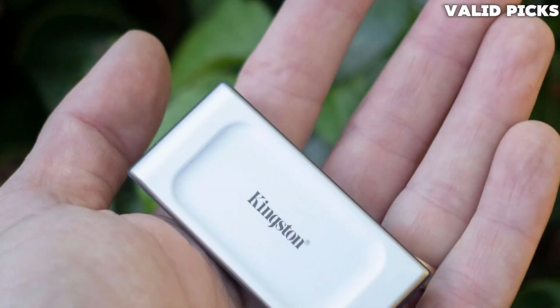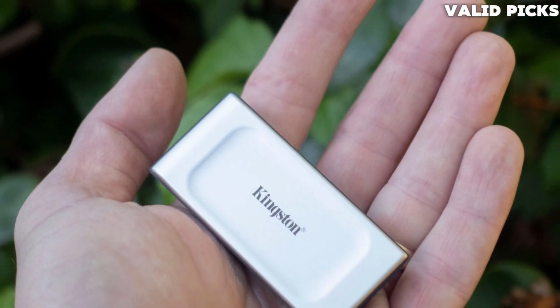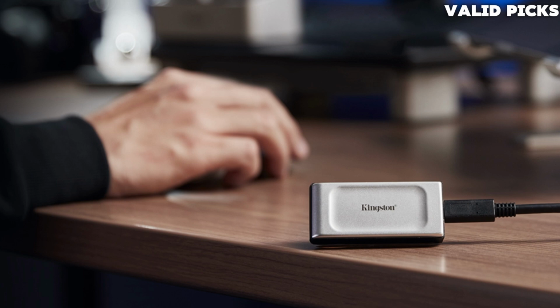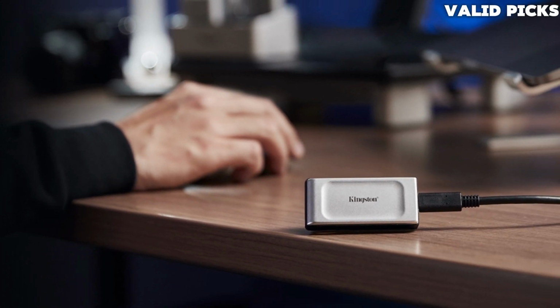Testing the drive, we found speeds were good. Our benchmarking with Crystal Disk Mark showed read speeds of 1062 MB/s and write speeds of 999 MB/s. In fact, the drive is touted as the world's fastest native USB SSD. The keyword here is native, since it uses the USB 3.2 Gen 2x2 interface.